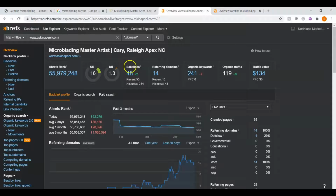We can see that they have 48 backlinks coming from 14 websites, and 4 of those are powerful. Now, a backlink refers to a link that is pointing back to your website. So in Google's eyes, it's kind of like a popularity contest. A good example of this would be if a blog website was writing an article about microblading companies or salons, and they listed your website URL as a company they were recommending, that would count as 1 backlink.